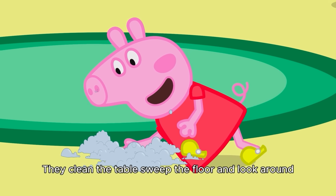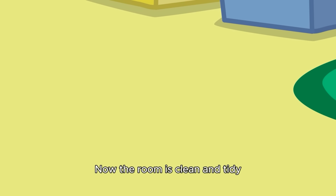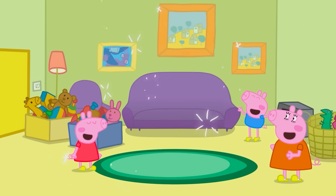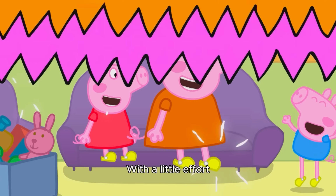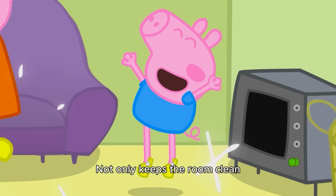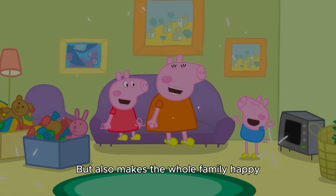They clean the table, sweep the floor, and look around. Now the room is clean and tidy, making Peppa and George very proud. With a little effort, Peppa and George learned that tidying up after playing not only keeps the room clean, but also makes the whole family happy.